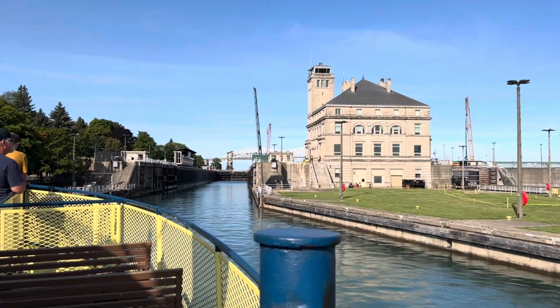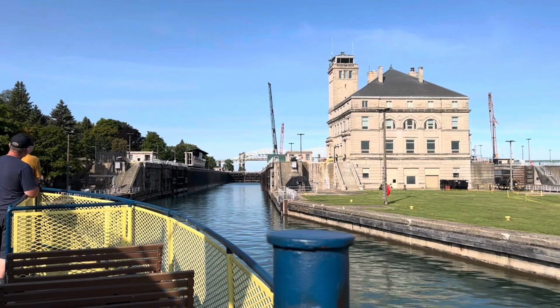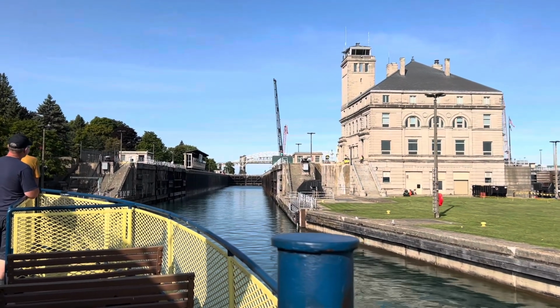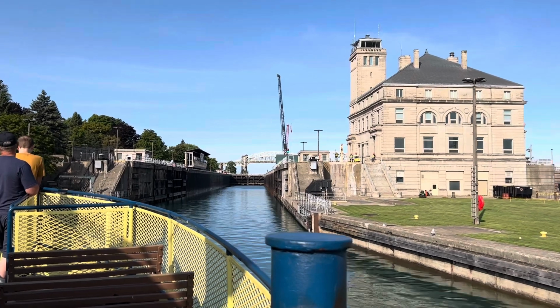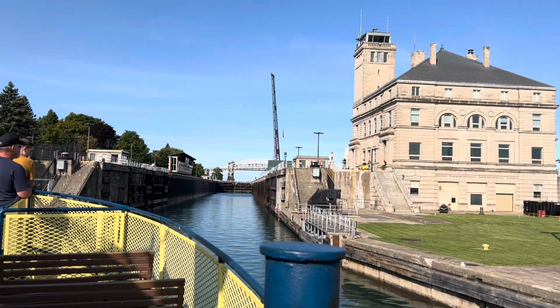And as we enter here, on the very lower part, there's silver railings. Those are the top of the winter guard gates. They shut those in the winter to keep ice from damaging the lock. But the locks actually do close every year, January 15th through March 25th, and the reason is because of ice.